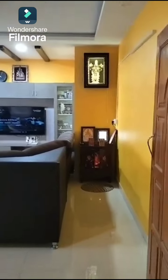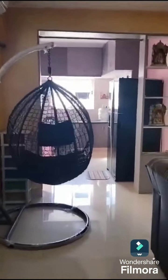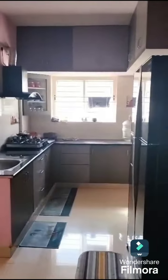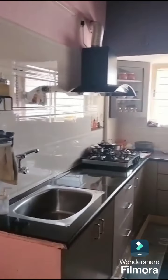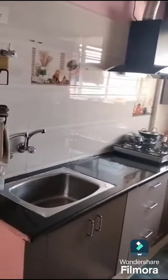So hi guys, I have a 3BHK flat in KR Puram, Seegehalli. It comes near Medali Flyover, Waterscape Apartments backside. It is Manjunada layout, 4th cross. This is a 3BHK and I have done all the interior. I am the owner of the apartment.